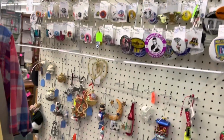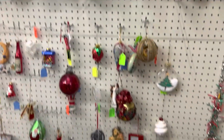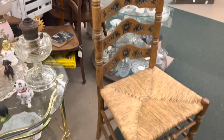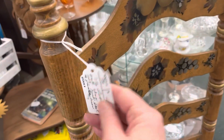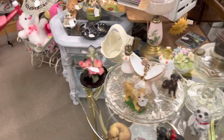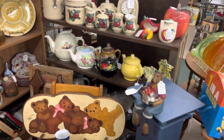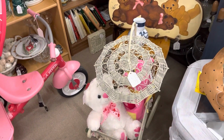I found this wall of pinback buttons I was looking through. I have a project that I'm working on, and I was hoping to find a button on this wall that I could use. My husband spotted this chair, and it was so pretty, and it was a good price. And I think he found a flaw on it. Maybe it was cracked somewhere, I don't recall, but we wound up not getting it, but he wanted to bring it home with us.